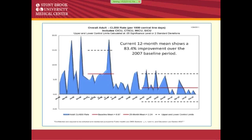The rate is expressed traditionally as per 1,000 central line days, as in this. And you can see that between the baseline period, which we established over the course of 2006, and the 12-month period in 2007, the 12-month mean of improvement was 83.4%. Next slide.